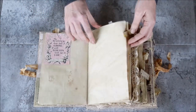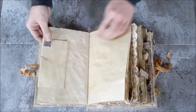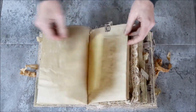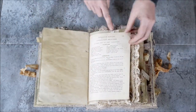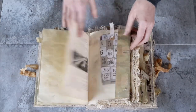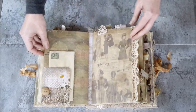There are going to be some little pieces of ephemera. Here is a journal page all clipped on with a vintage stamp. There's another piece of that French textbook, and another page all written on. You'll have to read this, and I think some of it's in French, so I don't speak French, so maybe you can read it. Here is another sewn pocket with a tag, some trim down there.